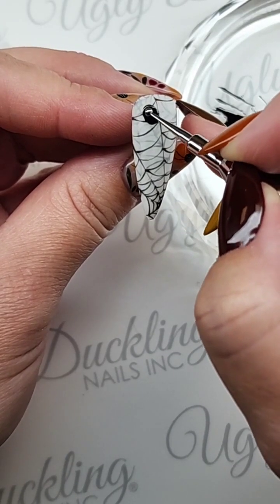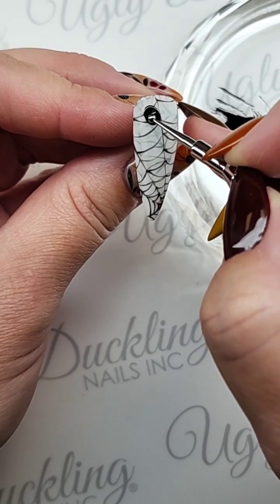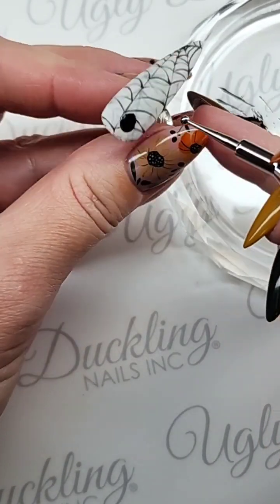And we have 12 art gel colors altogether. Yes, we do. And they're all wonderful. And the glitters, let me tell you, woo! Silver, rose gold, and gold. Oh, yes, please. They're so sparkly.